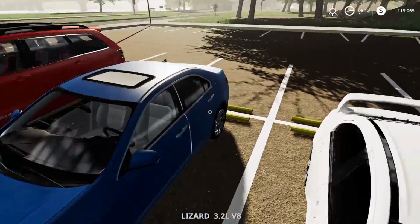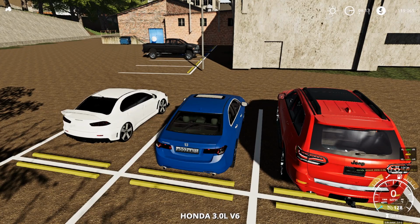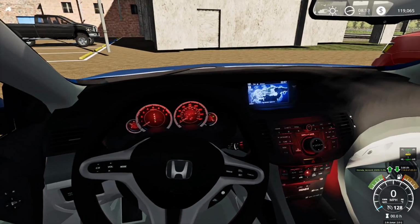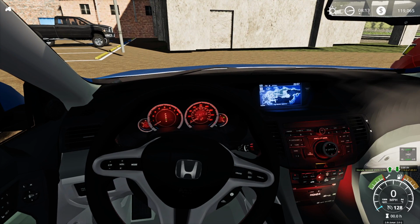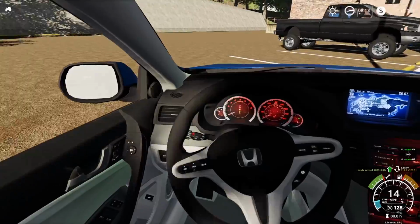All right, let's check out the old Accord. I highly doubt this is going to be the one that we take. '09 Accord, this thing's getting up there in age. Let's turn on the lights. Oh, this thing's really nice for its age, though. Holy cow. It's in great condition. All right, let's take it for a spin, shall we?